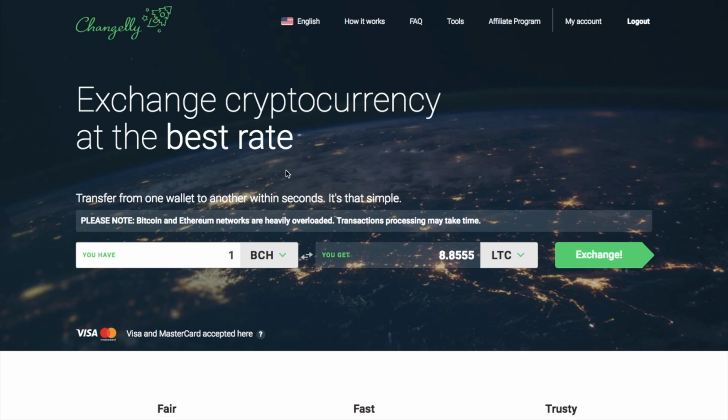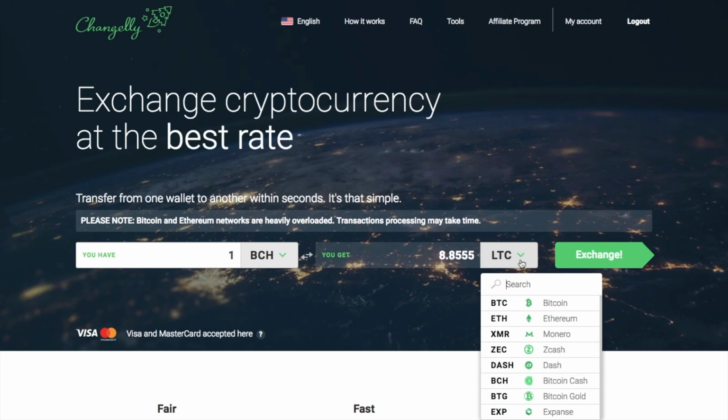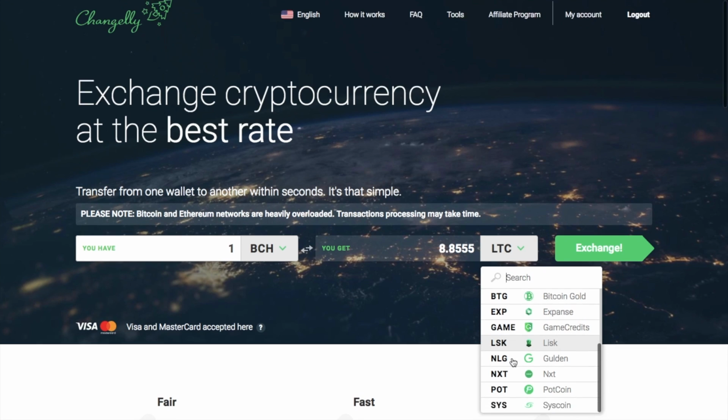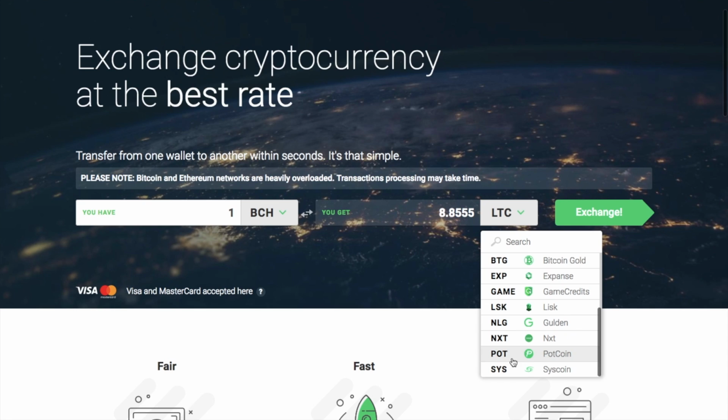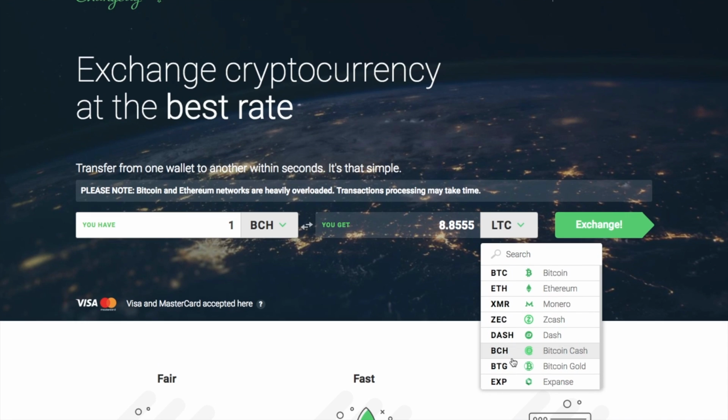So what I'm going to be doing is sending some Bitcoin Cash, and what I want to do is convert it for Litecoin. Now, when you are converting it to different types of altcoins, you need to ensure that you already have a wallet that supports the different type of altcoin that you're exchanging to. Some of these are harder to find online wallets or hardware wallets for, so please ensure that you do have the right wallet when you are exchanging this cryptocurrency.